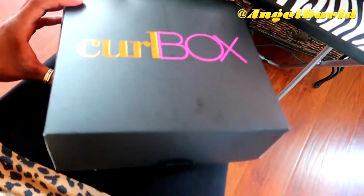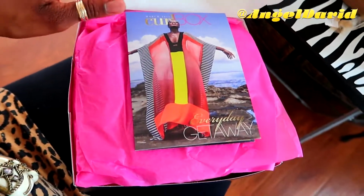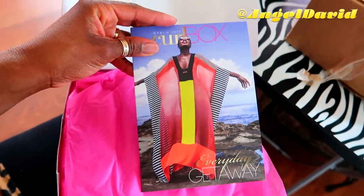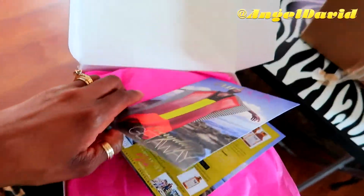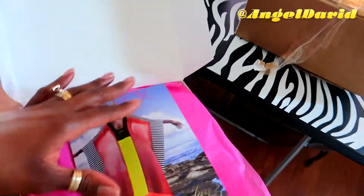Okay, I'm going to show you how it looks when you open it. See, it's so pretty. And then you got the little pink paper, and you got the little flyer that I think tells you about the products they're putting in here. Yeah. So, it's a whole line. I think this is Maui.